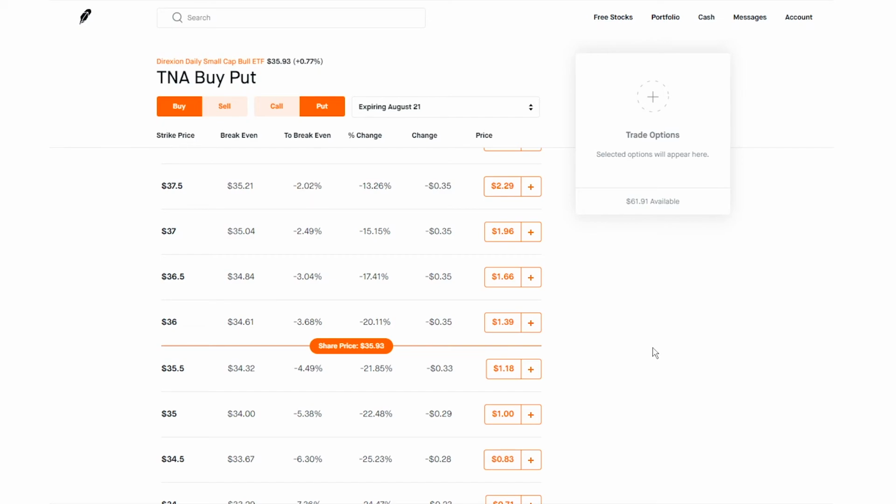Also, if you guys don't know how credit spreads work, I'll leave a card up in the top right that you can click on, and that will bring you to my video describing how credit spreads work and why, in my opinion, they're a slightly better choice than debit spreads. But you'll have to watch that video through to see why I think that credit spreads are slightly better.